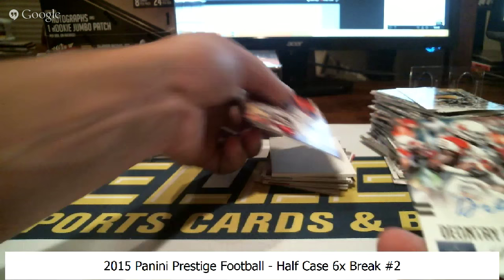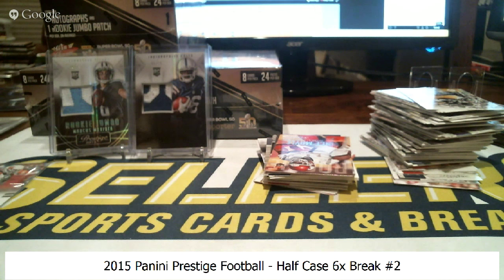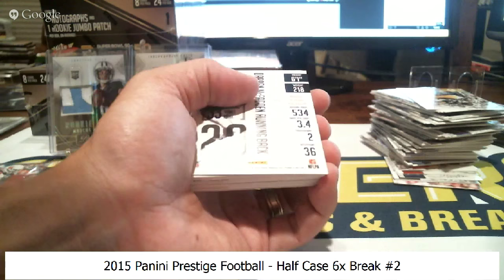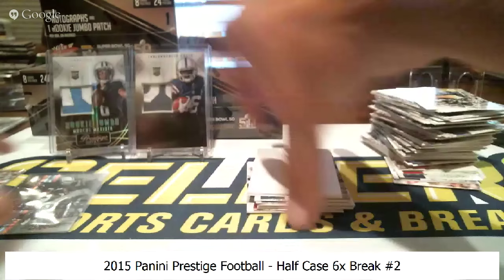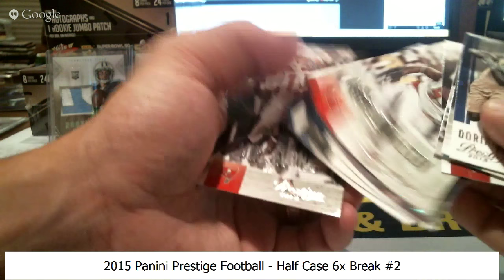Man, what is this? Like the undrafted? Deontay Greenberry for the Cowboys. Deontay Greenberry, Cowboys auto. Going to pools. And Darren McFadden auto 100 also for the Cowboys. Back-to-back hits for the Cowboys. People say McFadden's washed up, but behind that Cowboys offensive line, I mean, anybody just about can run through that.